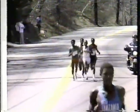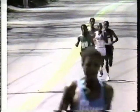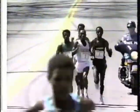Look at the small pack there. I am amazed at that. Wow, and nobody else in sight. This is a big surprise here. Mekkonen up there. In white, to identify them for you, is Juma Ikanga, wearing the black outfit with number one on his shirt, last year's winner, Ibrahim Hussein. And Arega Abraha is in back.